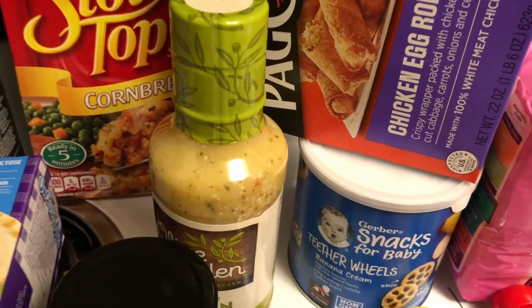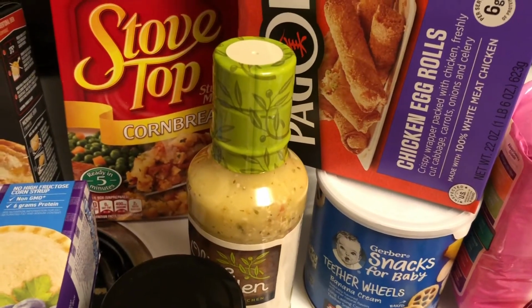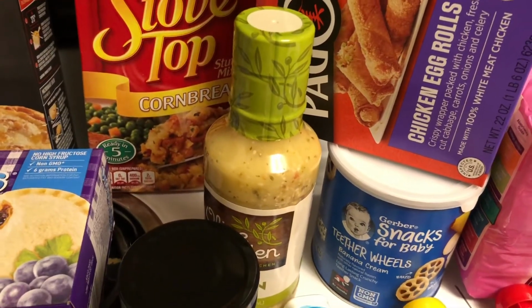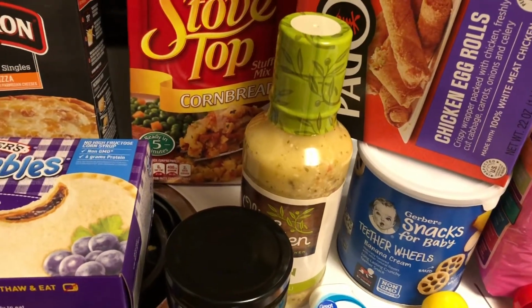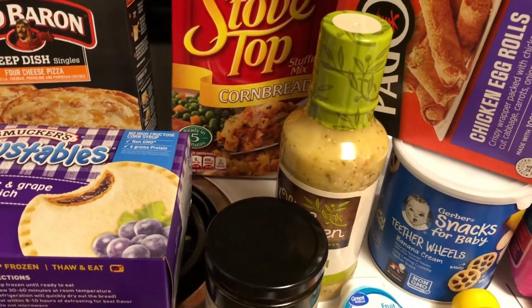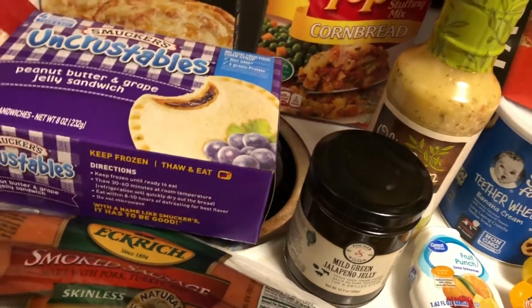There is the Olive Garden dressing that they said that they were out of, that I knew I'd probably go over there and find it on the shelf, and sure enough, there it was. I mean, what's up with that, Walmart? What is up with your inventory system? Because you had the chicken, you're telling me you're out of it. Excuse me. But you're not.